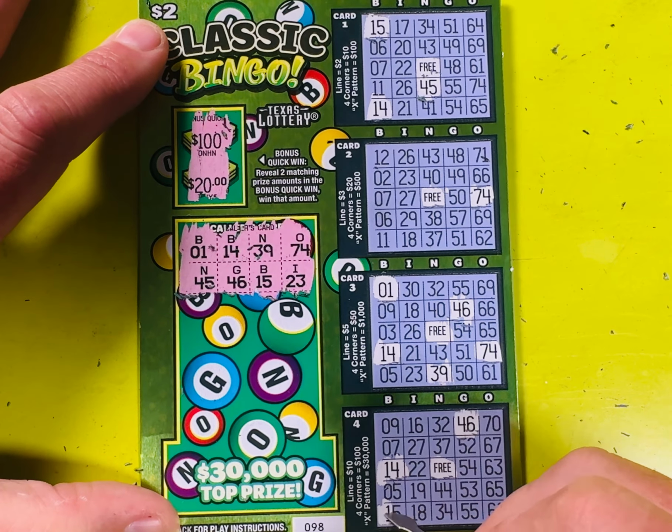Let's see, looking for complete lines, diagonals, four corners. I don't think this is a winning ticket. Let's give it a scan. And we've got two more of these to go.